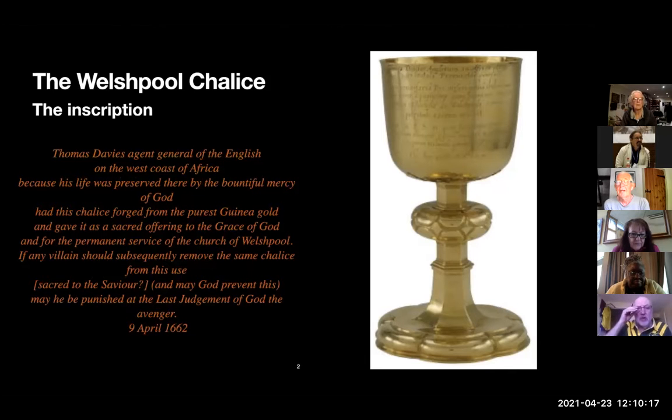It was a gold chalice presented to the Church of St Mary in Welshpool to give thanks by Thomas Davis for God saving his life after a perilous time in West Africa as the agent general of the English in West Africa. And it's not just a gold chalice, it's a chalice of Guinea gold, the purest gold you could get at the time. So it's a fascinating relic, really.